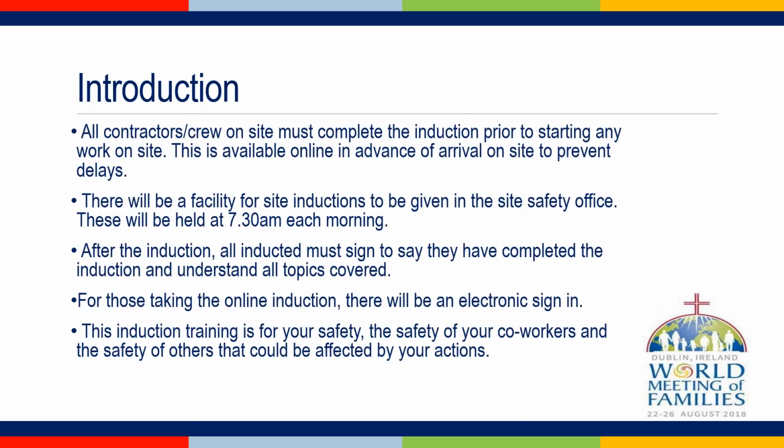All contractors and site crew must complete the induction prior to starting any work on site. This induction has been made available online to prevent delays when starting on site. However, there will be the facility for inductions to be given in the Site Safety Office. Inductions will be held at 7:30 each morning for those that have not completed the online induction. All staff will be asked to sign a document confirming that they have completed the site induction process.